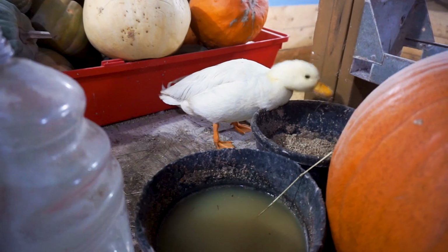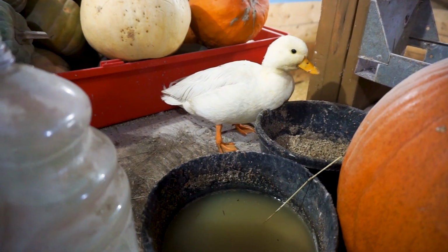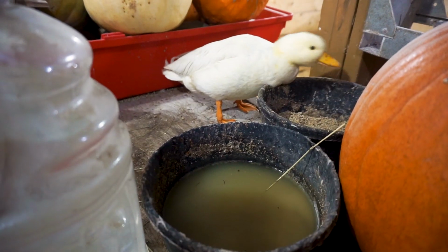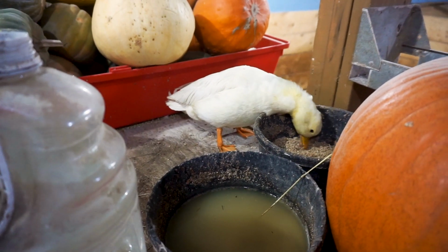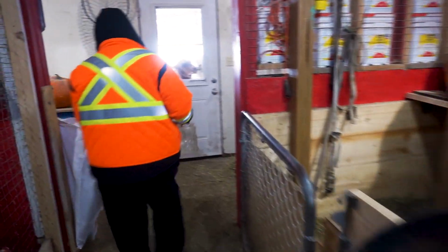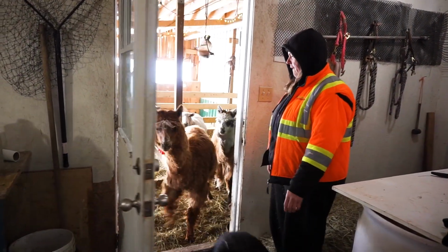Scooby's still eating. Look at that. So when he's done, he'll jump down. There is water down on the ground, as well as up here. He kind of plays in that water, that's why it's slightly discolored. So he goes up here in the morning and then in the evening to get his breakfast and dinner. They know the routine now.